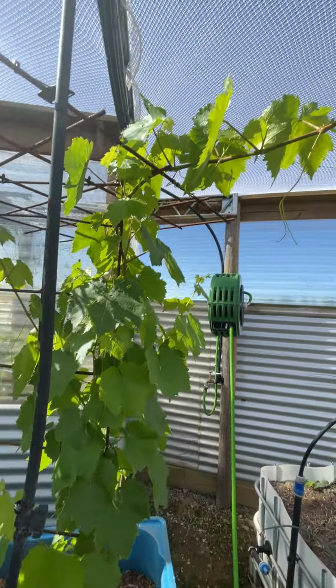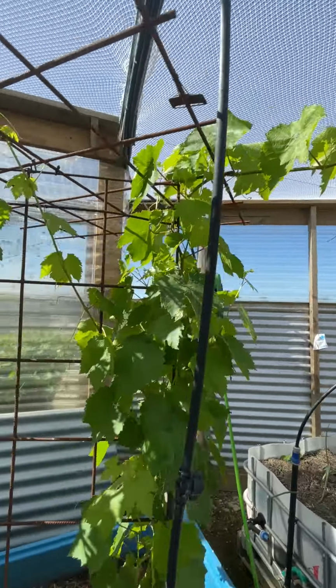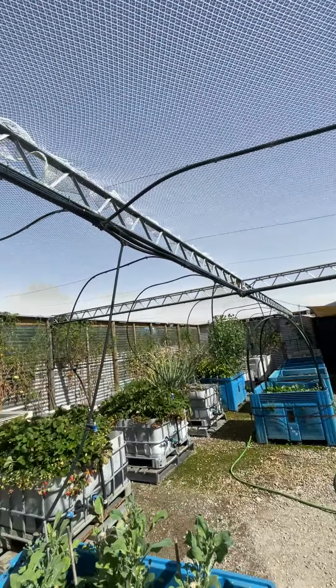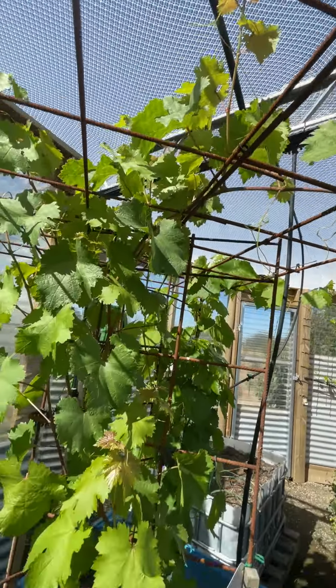More grapes. So this is the grapes at the opposite end of our steel truss here. So hopefully one day they will grow up along that.